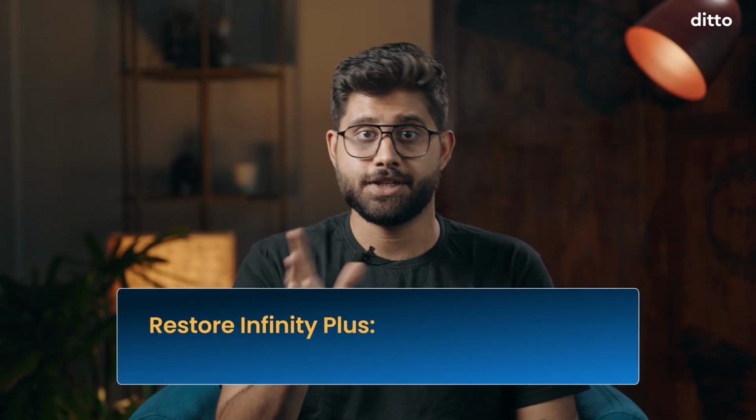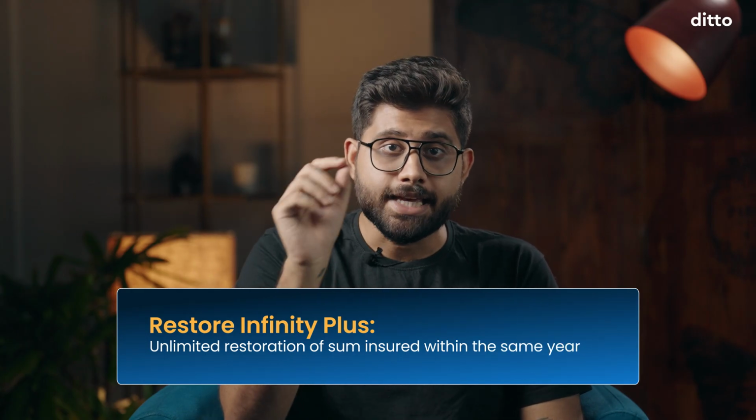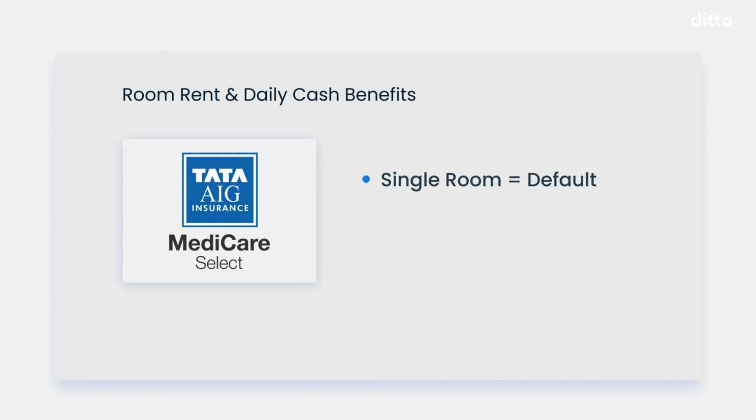The plan's biggest flex though is the Restore Infinity Plus feature, that is unlimited restoration of your sum insured within the same policy year. So every time you use up your coverage, the full amount gets restored again and again and again, no limits. Now, there is a room rent limit though, that is up to single private room.